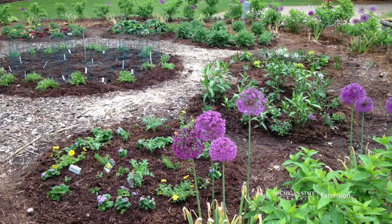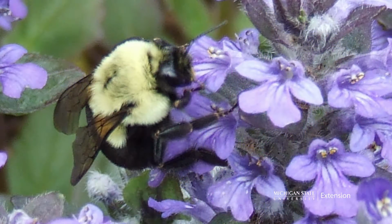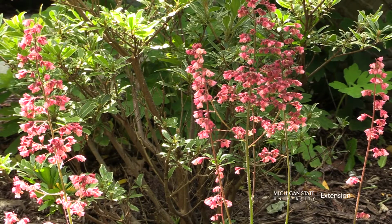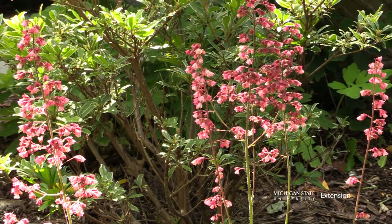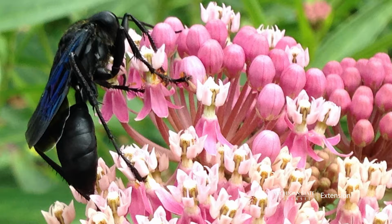Early spring blooming plants such as bulbs, fruit trees, and even ground covers provide much needed resources for small bees with early foraging habits. There are many options for plants that provide nectar and pollen during the mid-season landscape. This will attract many different types of bees. Make sure you choose many different sizes and shapes of flowers so there is something out there for every type of bee.